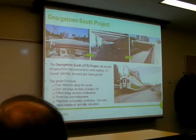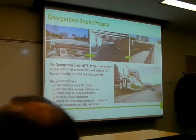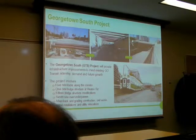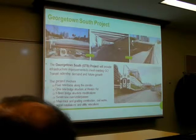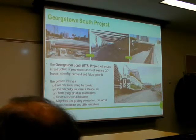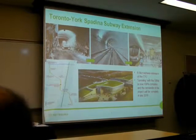Constructing a total of 5 new tracks along the corridor, 1 new bridge structure at Weston Road, widening or modifying 15 other bridge structures, building 7 new overpasses and underpasses to separate vehicle and train traffic, and major track and grade construction civil works. The Strachan Avenue overpass, which is one segment of the Georgetown South project, allows trains to travel below street level, which means traffic flow on Strachan Avenue is no longer impeded by rail crossings. Sorry, I say Strachan, because I'm not English enough.